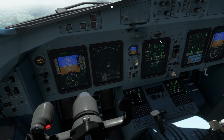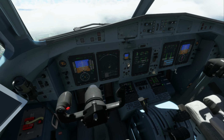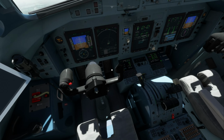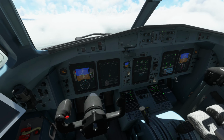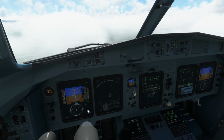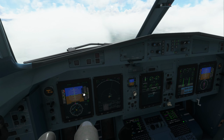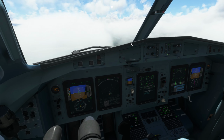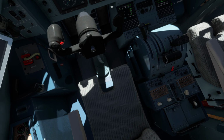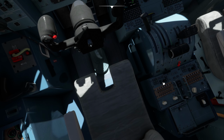Let's go. There we go. So I'm just gonna keep going straight right about now. And I'm gonna get the flaps to the first notch in just in preparation. We're actually coming down towards the glide slope, which is good. And zoom in a little bit, just so we actually know where we're properly situated.